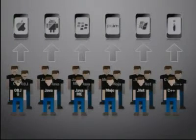We do this in two ways. We have an open source platform offering, so you can download that from our website today, and we also have a platform as a service cloud offering, which allows you to compile, build, and deploy your apps in the cloud. So here's what mobile development looks like today.